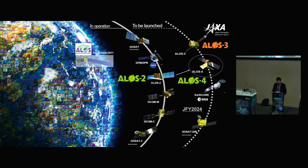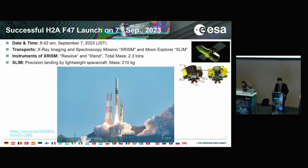It started from the ALOS-1 satellite that was operated from 2006 to 2011. At that time, we had both an optical mission and the SAR mission on the ALOS-1 satellite, but it was divided into ALOS-2 and ALOS-3. Maybe you know the optical mission was followed by ALOS-3, but unfortunately it had a launch failure this March. Actually, it was very bad news in JAXA. As a result, the launch target of ALOS-4 is now scheduled TBD. But as good news, the H2A number 47 was successfully launched last week.